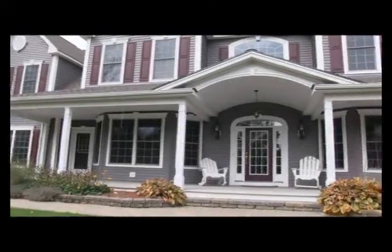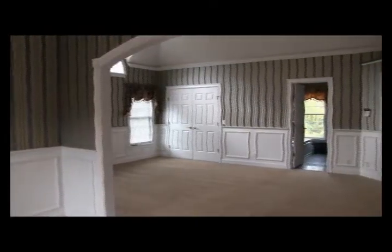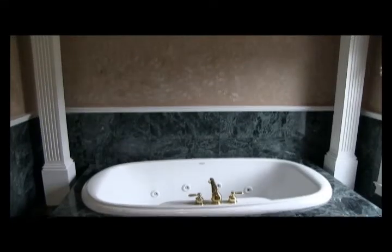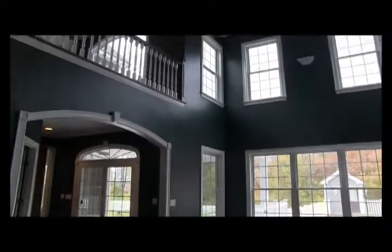To wind down the day, you can retreat to your master bedroom, complete with vaulted ceilings, his and her closets, recessed built-in niche, and a separate sitting area, ideal for your in-home office. The master bath features a separate shower and private jetted tub. No detail was overlooked in this beautiful property.